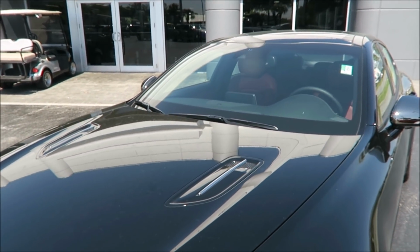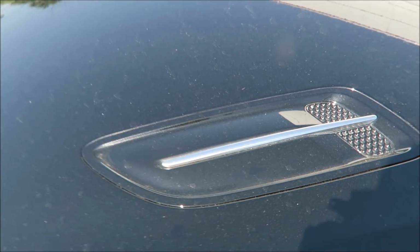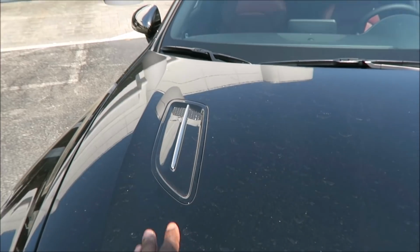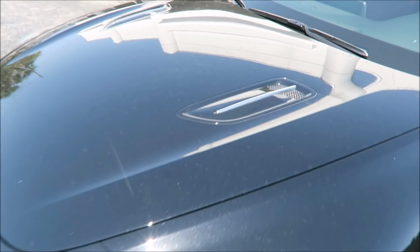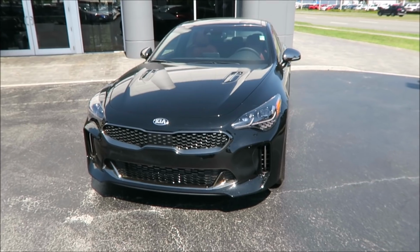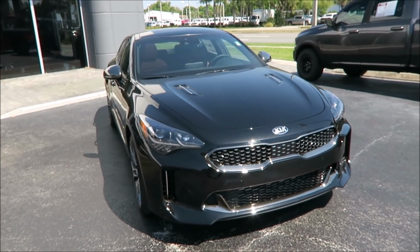Now, I can't say the same about the hood vents here. These right here are not functional. It's more for styling. You can definitely see them a lot more on different colored cars. Here, it kind of looks like just chrome right at the top. It doesn't look like much of anything, but when you put it on a white car or a gray car, you can definitely tell the difference. And I'll take a spin around another Kia Stinger GT just so you can see all the accent pieces on a different color that shows a lot more of its body lines and the styling.